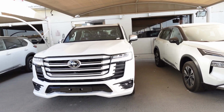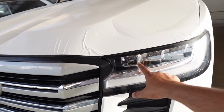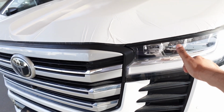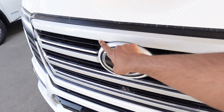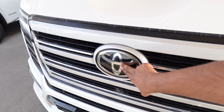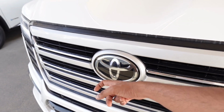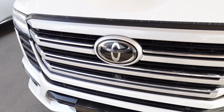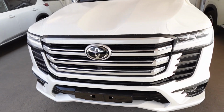So we'll start from the front of the vehicle. This is basically the headlights of the vehicle. Three split DRLs, look really amazing. Massive Toyota logo, and this is the only one which is required for the market to sell this kind of vehicles. A lot of VVIPs use this one because of the reliability and the performance of the vehicle, because this vehicle can go anywhere and everywhere in the world.